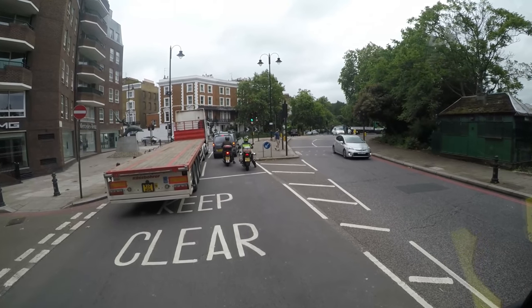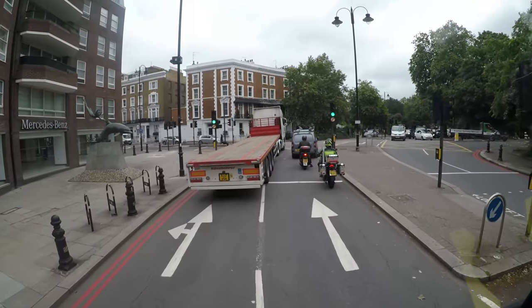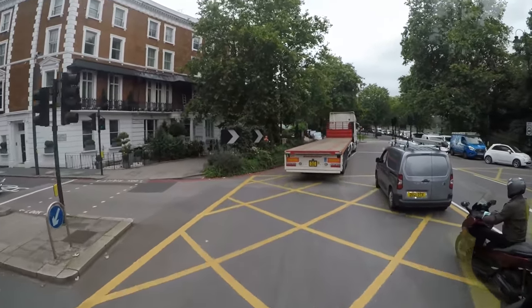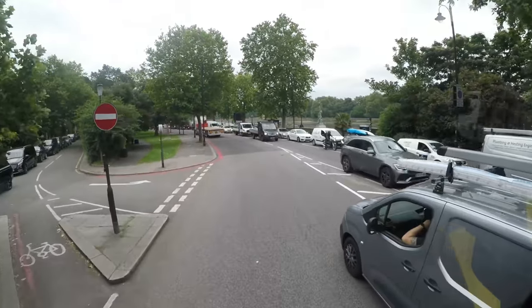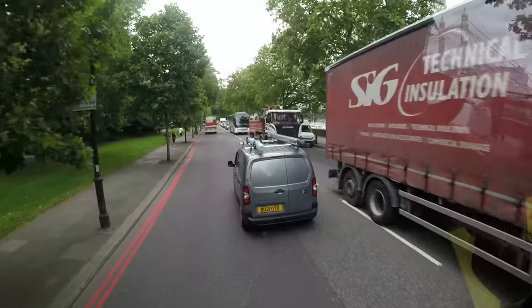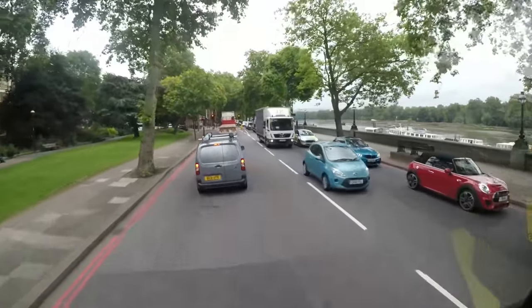Green light, we're gonna move. More horn beeping. How much room do you want? Is this one lane or two? I don't know. Whoa! That was the wrong side.